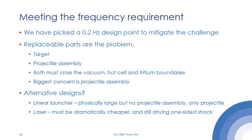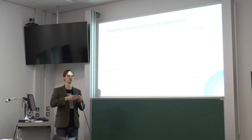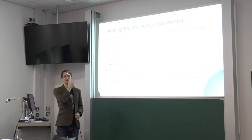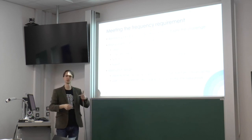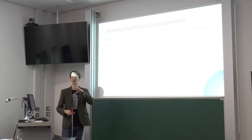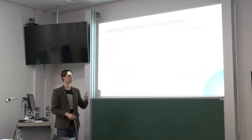We do have different options, alternative designs. So I have actually done quite a lot of work on what we call a linear launcher. So basically like a really long coil gun type thing. If we do that, then we can't drop it in from the top, it has to come in from the side, so that's a difference. It does make things more complicated. But there's no projectile assembly, there's just the projectile itself and no extra material. So that does make the rep rate requirement easier.